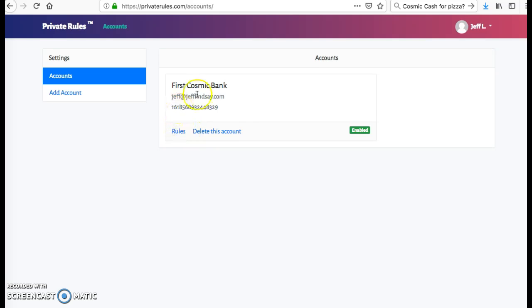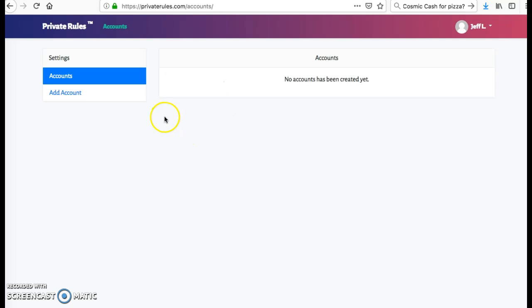When I log in, you can see I've already got an account here. I'm going to show you how to add that account. I'm going to delete my link there. And this is what you'll see when you log in, that, hey, no accounts have been created yet. I need to add an account.